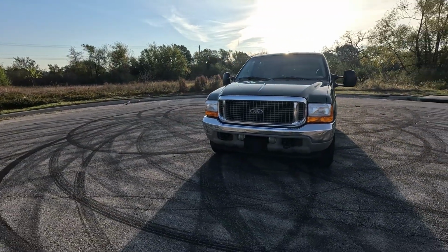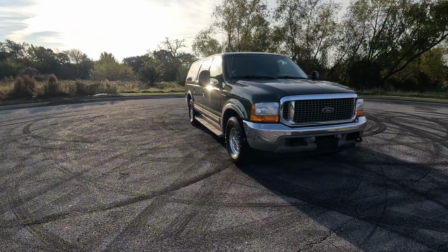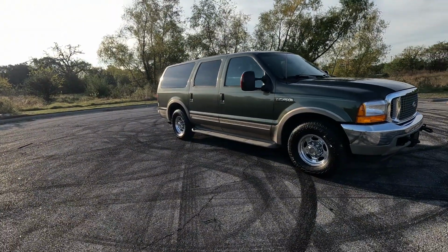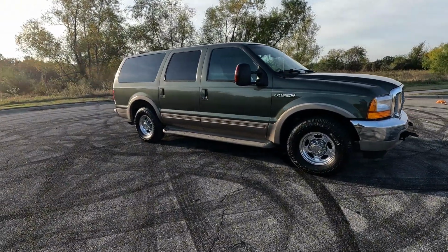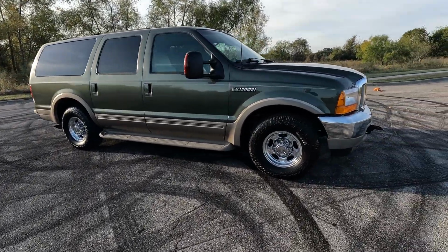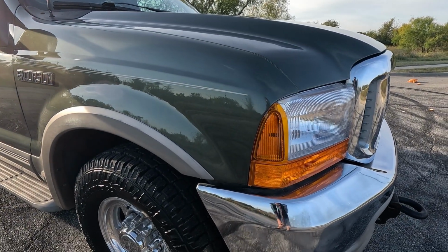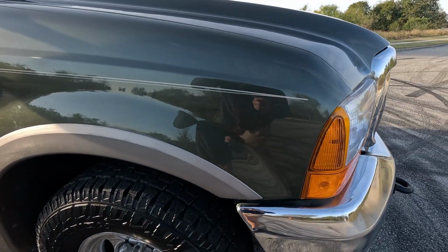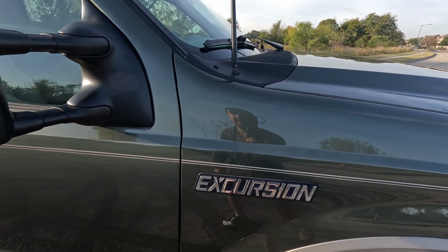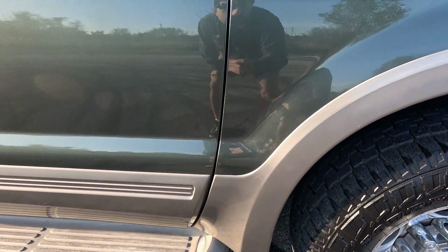Now, the only negative, if there is a negative, is this one is a two-wheel drive. The four-wheel drive is, I guess, more popular, but not everybody needs a four-wheel drive. So if you're honest with yourself, if you don't need a four-wheel drive, you can't beat a two-wheel drive 7.3 because they drive and ride so much better. If you're just going to be driving this thing in the city, towing your camper around or going camping, but never going off-road, I would consider a two-wheel drive, as it rides so very well.